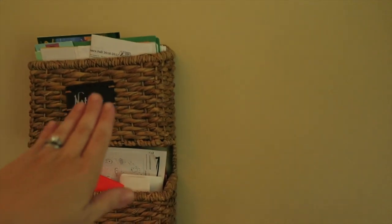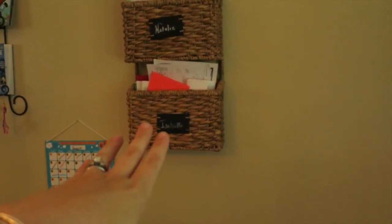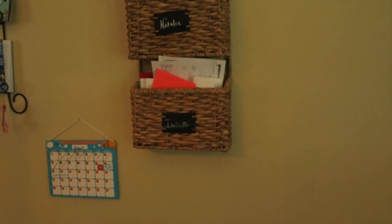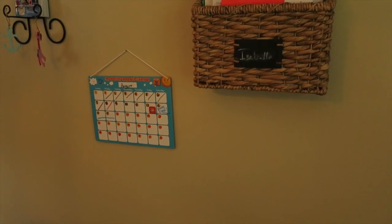I have a basket for Natalie where I put all of her school notes and things like that that come home, and same for Bella: school notes, activity notes, and things dedicated to their different school times. We also added this calendar this year.